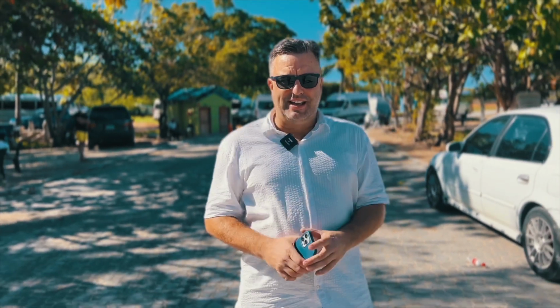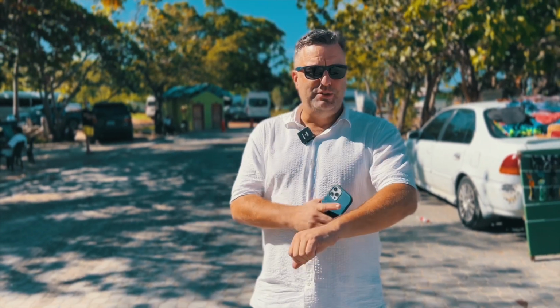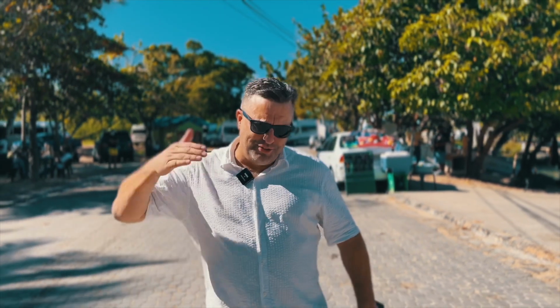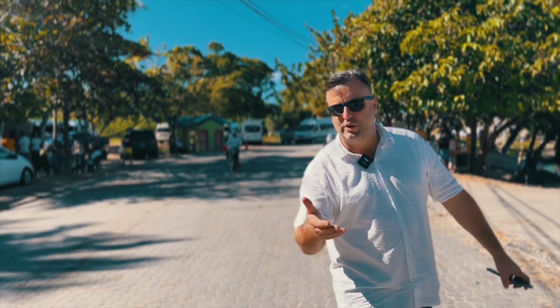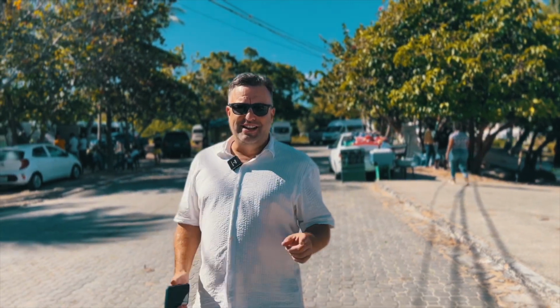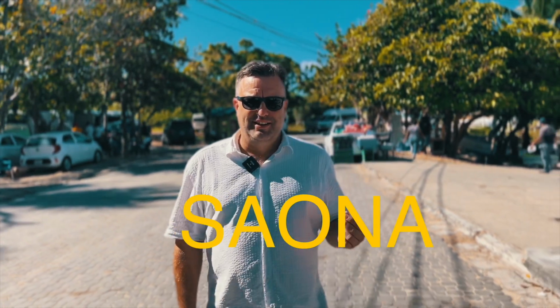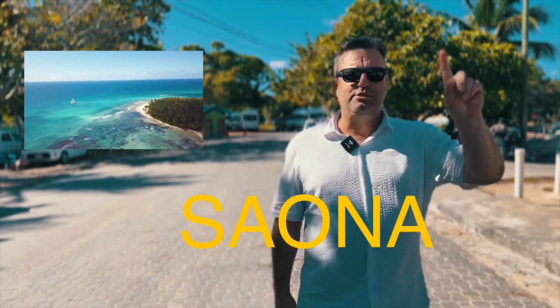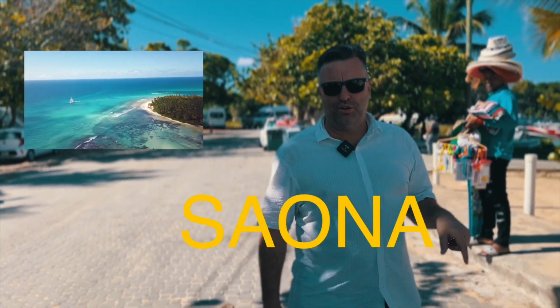But every day around this time, between 8 a.m. and 10 a.m., you have thousands of tourists that come in from all the East Coast, all the areas that I just mentioned, especially Bavaro and Punta Cana, on busloads and busloads and busloads. There must be 100, 200 buses here right now. And the reason for that is that they are going on a day excursion to Saona. Saona Island is about 3 kilometers off the coast here.